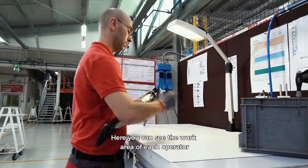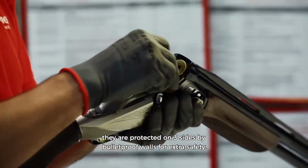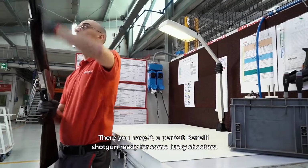Here you can see the work area of each operator. They are protected on three sides by bulletproof walls for extra safety. There you have it, a perfect Benelli shotgun ready for some lucky shooter.